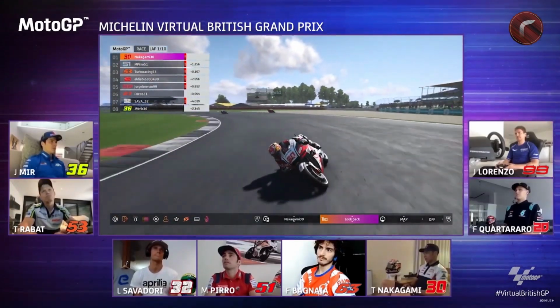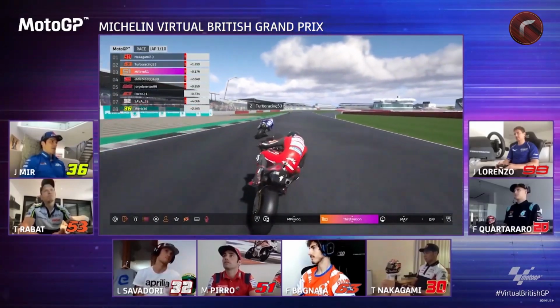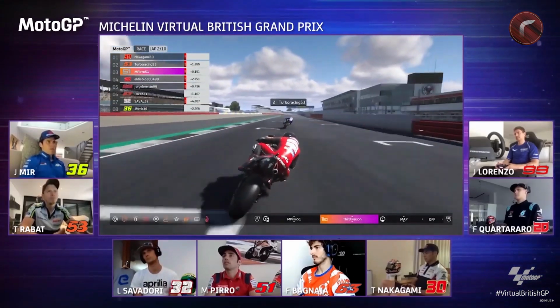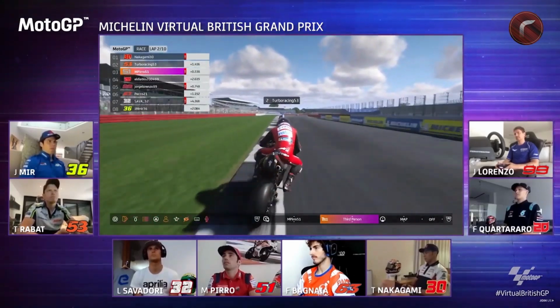Yeah, certainly. And I don't know if you saw the line that Tito took there into the final little complex, but he missed the apex by about 7 nautical miles. So yeah, he completely outbraked himself coming down at the end of the back straight. It's worked though. He's suddenly popped into second place, ahead of Michele Pirro.